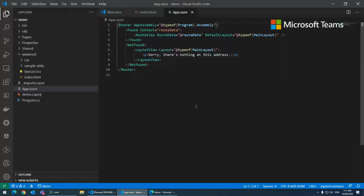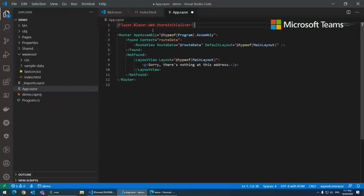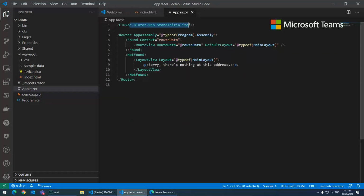Next, I want to go to the App.razor. We want to install the glue for Fluxor. If we load this Fluxor component in the App.razor, it will automatically initialize the store for you. Although you can also do that explicitly if you want more control of your code: you can add a code block, add your OnInitializedAsync, and initialize the store manually. But for the demo purpose, I'll put this one so it will be much simpler.